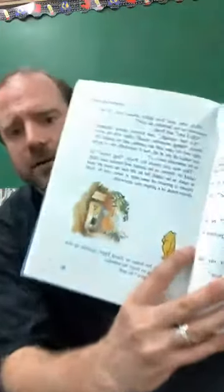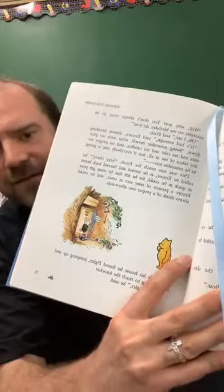Outside his house, he found Piglet jumping up and down, trying to reach the knocker. "Hello, Piglet," he said. See, there's a picture right there of Piglet trying to get the doorbell. "Hello, Pooh," said Piglet. "What are you trying to do?" "I was trying to reach the knocker," said Piglet. "I just came round." "Let me do it for you," said Pooh kindly. So he reached up and knocked at the door.